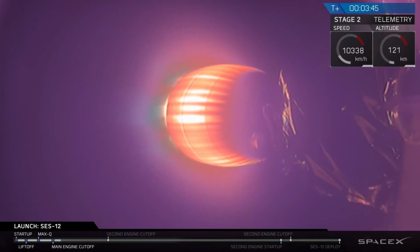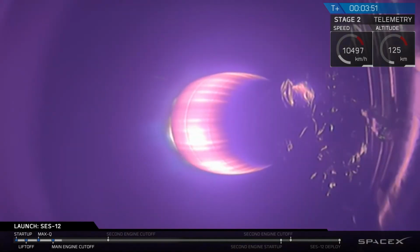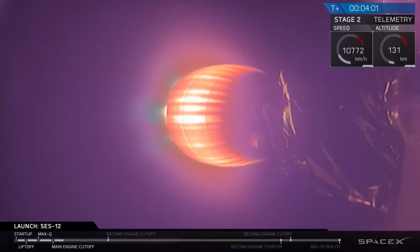So to recap all that quickly, we had max Q, max pressure, and then the main engines cut off, and then the stages separated, and then we had second engine start. Now this is the first of two planned burns that the second stage will conduct. Then the fairings deployed thereafter, exposing SES-12 to space. We don't need that extra mass once we're outside of the atmosphere. We no longer need our aerodynamic shield.